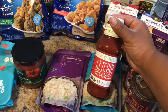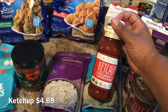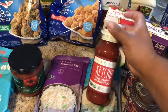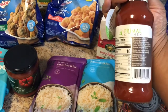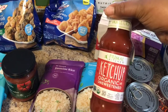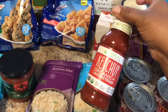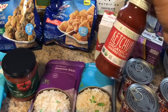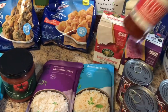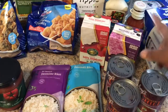Primal Kitchen Ketchup. This is my favorite unsweetened ketchup. It is so good. I have enjoyed so many bottles now, so this is the ketchup I have been getting the most, and I've tried their barbecue sauce. It is really good. It's spicy, but it's really good as well, and I've tried a few of their dressings that don't include egg. Most of their dressings do include egg, but I don't want my dressing to have raw egg in it. So I'm telling you, that ketchup is good.